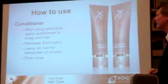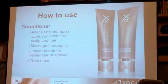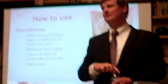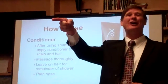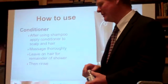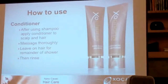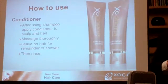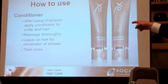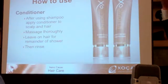Now the conditioner is to be applied to your hair and scalp. Massage thoroughly. How long does that take to massage thoroughly? 10 seconds. It depends on how long your hair is. End of story. Teacher's pet, you win. I thought nobody would win. Leave on hair for remainder of shower. It's 3 to 5. A couple of minutes, 3 to 5 is exactly what's recommended. And then rinse. So really we don't every day leave it in our hair for the rest of the day.